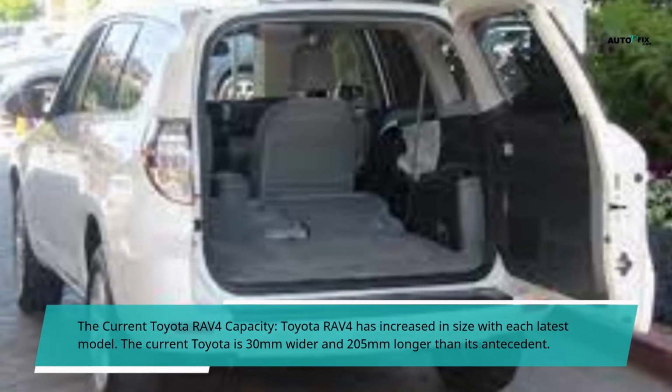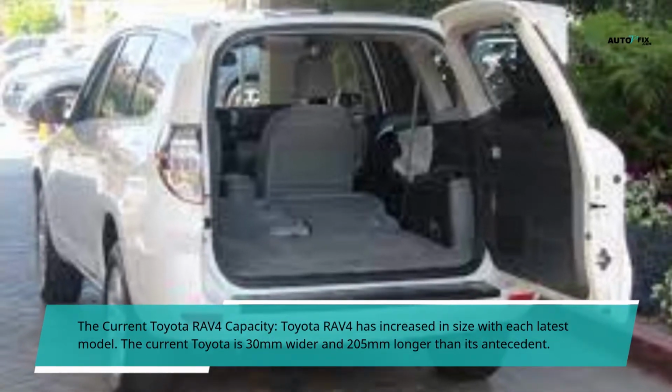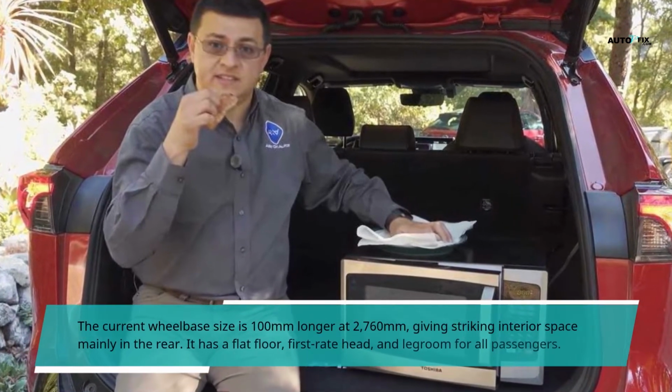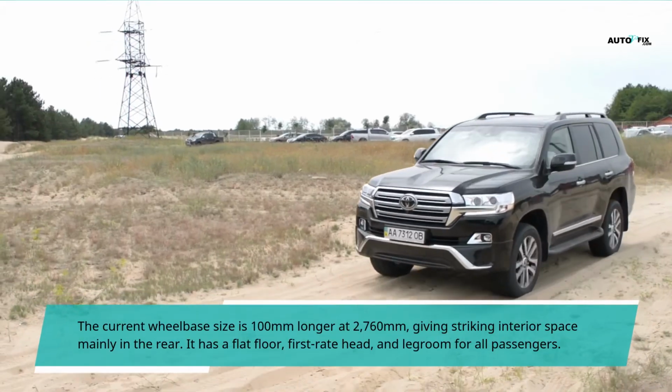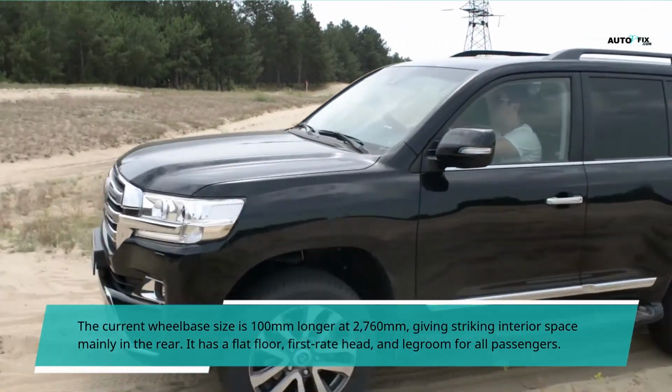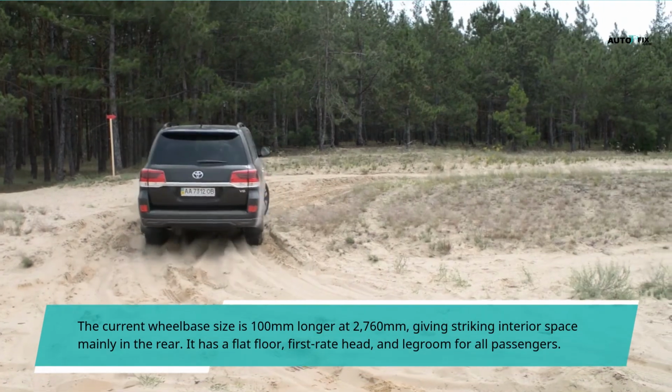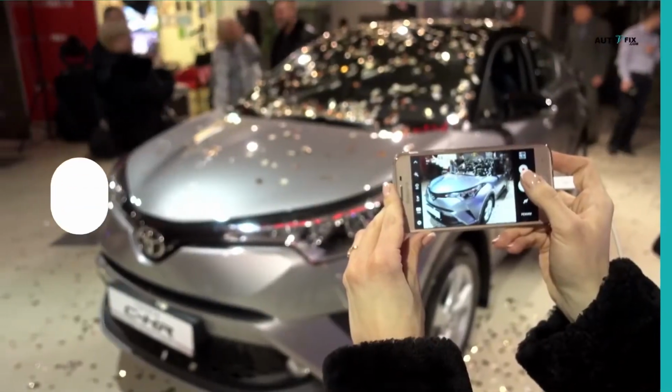The current Toyota is 30 mm wider and 205 mm longer than its antecedent. The current wheelbase size is 100 mm longer at 2,760 mm, giving striking interior space mainly in the rear. It has a flat floor, first-rate head, and legroom for all passengers.